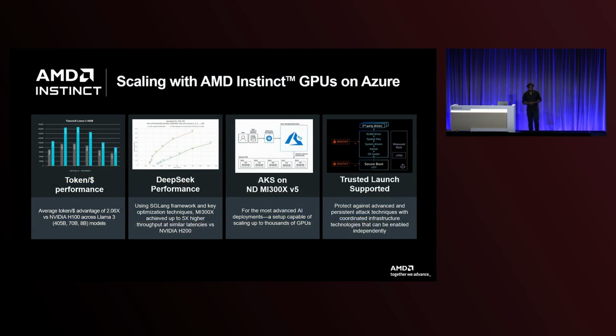So let's talk a little bit about scaling with AMD Instinct GPUs on Azure. AMD provides the best tokens per dollar performance for large language models like Llama, DeepSeek, etc. DeepSeek performance specifically, we've been able to show more than 2x of improvement, both in throughput and latency, compared to corresponding NVIDIA H200s. So for the best models today, you could look at a 2x performance improvement, and then you have TCO advantages that add on top of that performance improvement.